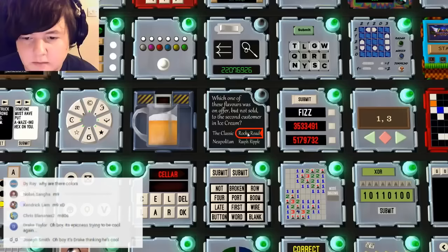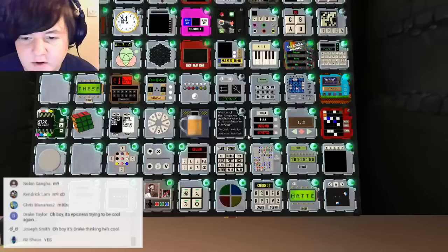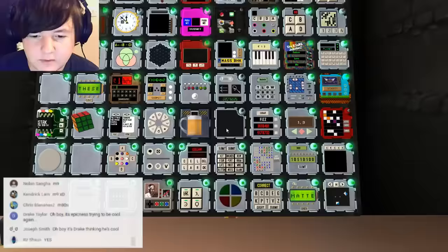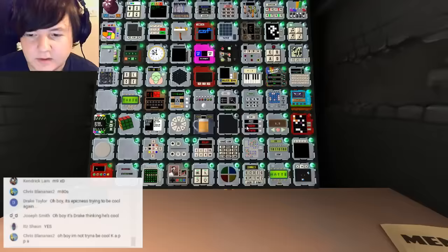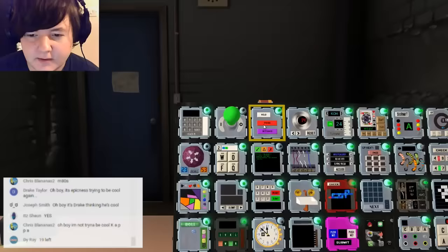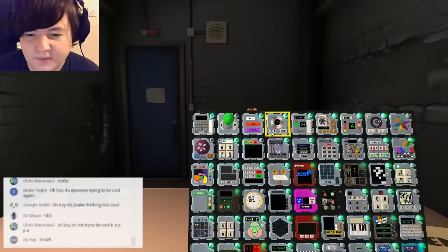Which of these flavors was on offer but not sold to the second customer? Classic. Rocky Road. Yep. Nicely done. Silly. Let's grab a bulb. Remember to tell me to screw it back in. Green off opaque. Green off opaque.